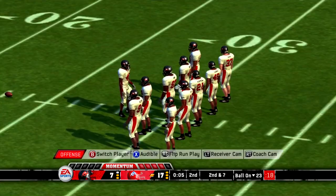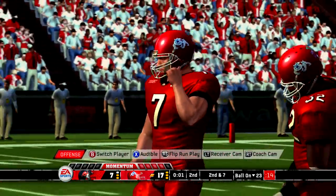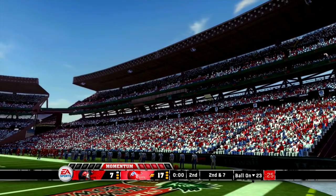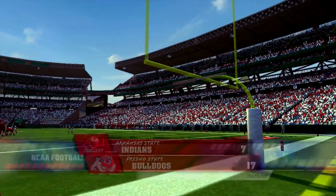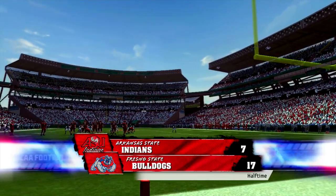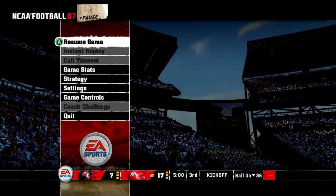Second and seven. Ball on the 23. Ball on the 23-yard line. Folks, let's pause now as we've reached the end of the first half. Our score at halftime, Fresno State 17, Arkansas State 7.